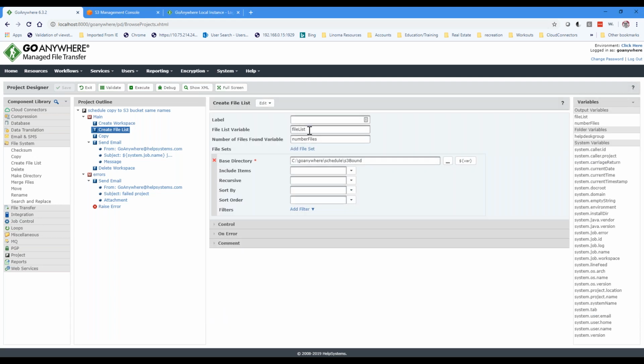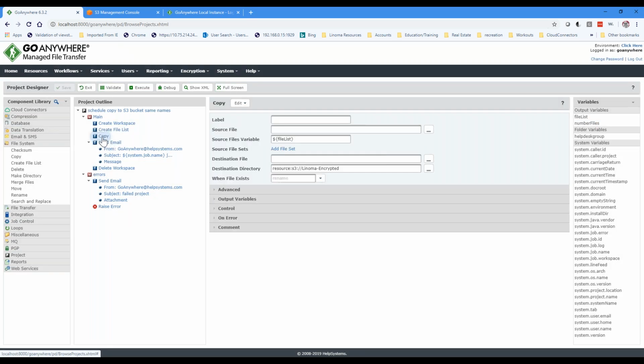The file list variable, this is something we're defining. So we put this file list in there. It auto creates over here for you. And then there's a number of files found, should you want to use that, great, we can do that. And that auto gets created over here. And then all we're doing is a copy task to take that file list, which is just a source files variable, and we're copying it to this destination directory, which is an S3 bucket.